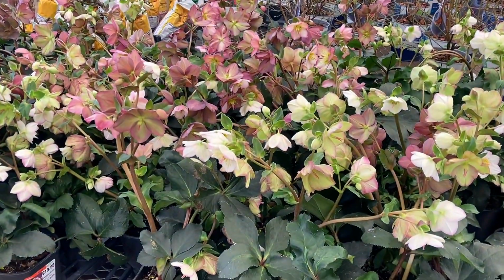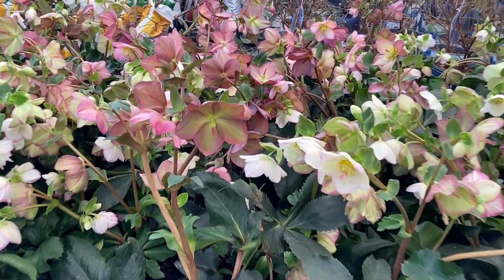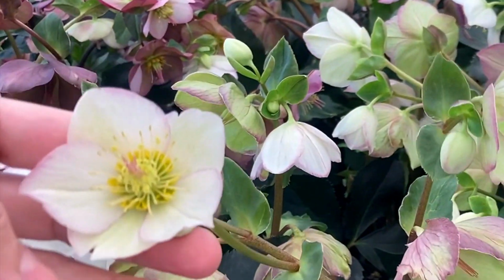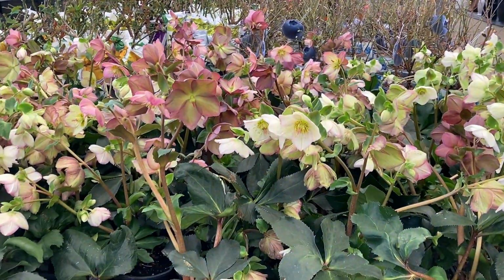We already have some of these in our yard, but I can't resist maybe getting some for our raised beds because look how beautiful. They're called Lenten Rose, and they are like almost hand painted. They don't even look real. They're so perfect and gorgeous. So I think we're gonna get some pink ones for our raised beds.